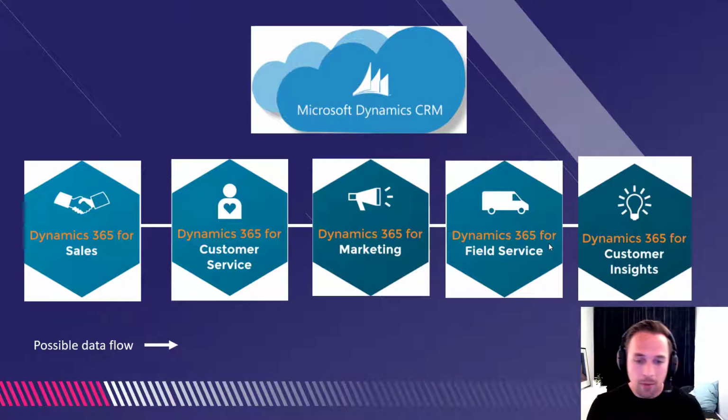So this is a possible data flow, and as you can see, as you would expect, if you have bad data in, you get bad data out, right? So this is what my whole talk is really about, trying to see if these are 3 points that I found that made sense to me in order to try to improve the data quality early.